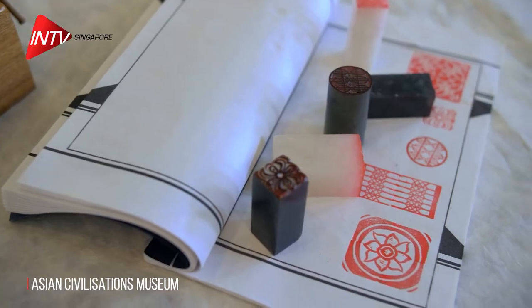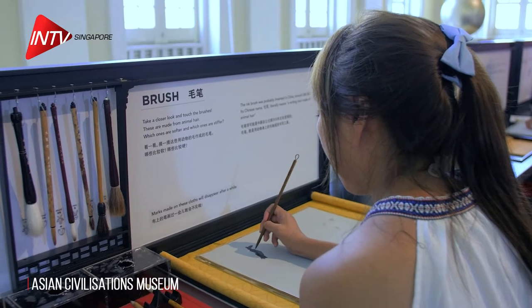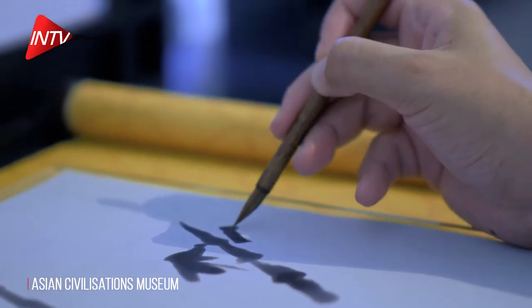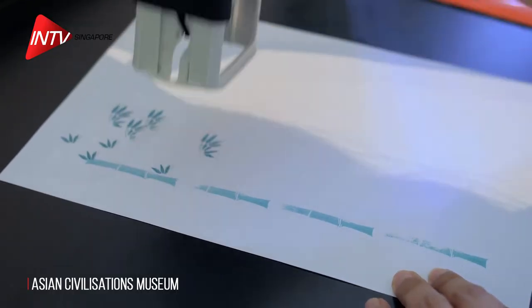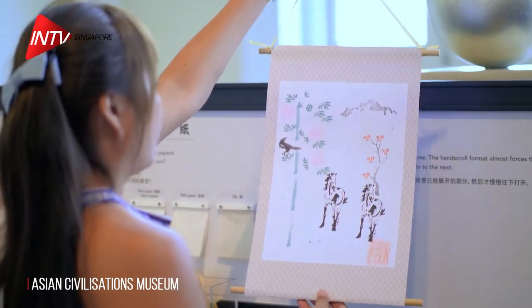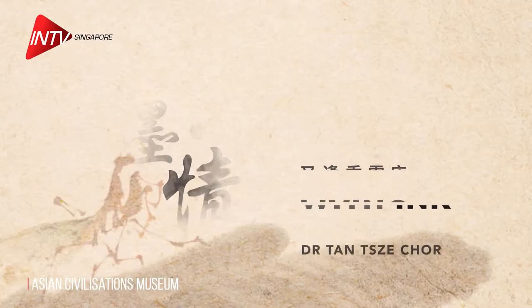We want to show how relevant Chinese art and culture still is to Singapore today, and how it can help us better understand our history, our own unique identity, and our culture as Singaporeans. And we really hope that our visitors to the museum can experience this with us through this exhibition.